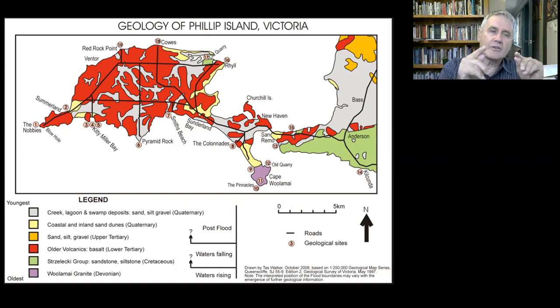The youngest rocks are at the top, the oldest rocks are at the bottom. They're arranged one on top of the other, right through like that. And you can see the sequence of events which occurred. The question is, how do the geologists work out that sequence? How did they figure it out? Well, you're going to see that on your field trip. That's one of the things you're going to understand. It's very simple, and it's quite an interesting puzzle.